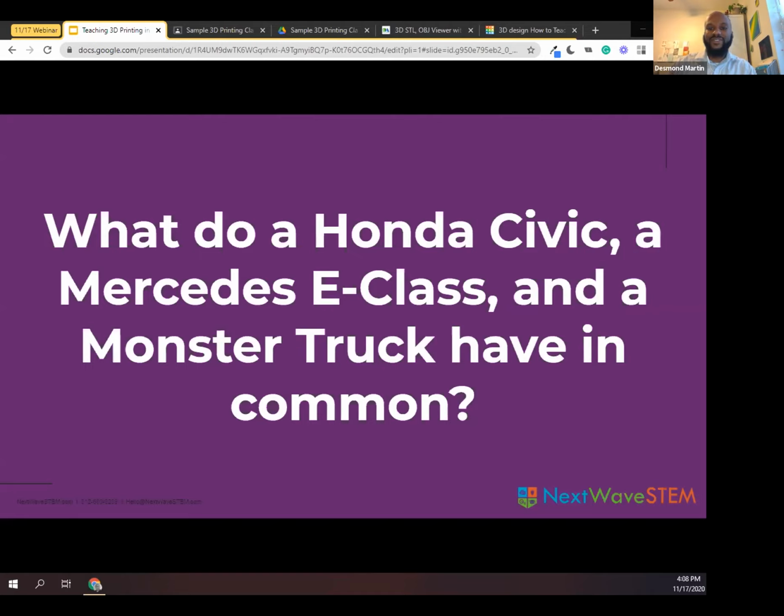No takers so far. Oh, Patrick with a good answer here. 4 wheels, a motor, moves forward and backwards at high speeds and carries passengers. High speeds are relative, but I agree. When you think about human locomotion, yes, very high speeds. Great answer. Well, that's been a minute.